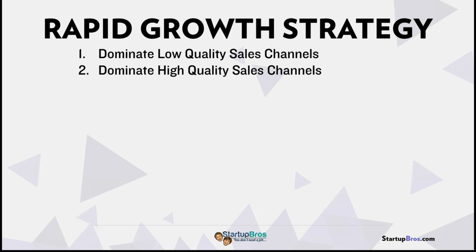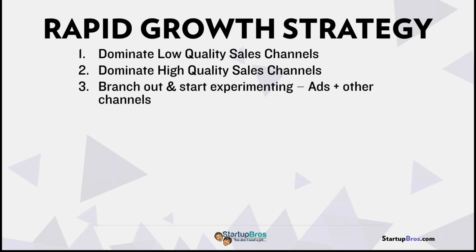Now, once you're really comfortable selling your product and you feel you know how to sell your product, and you know everything's going well, then you want to move over and start dominating those high quality sales channels, you know, Amazon, things like that. Amazon is obviously going to be a much bigger part of your business down the line, but don't rush into it and don't feel like you're just an Amazon seller. So dominate those high quality sales channels eventually. And then you're going to branch out and start experimenting. This is such a great business because once you find a product, once you get your listing up, once you get your photos, it's almost set it and forget it, right?